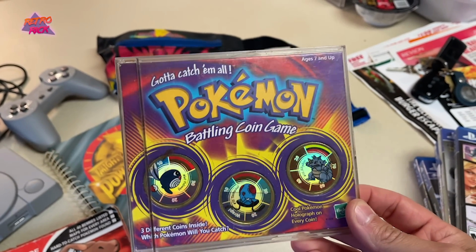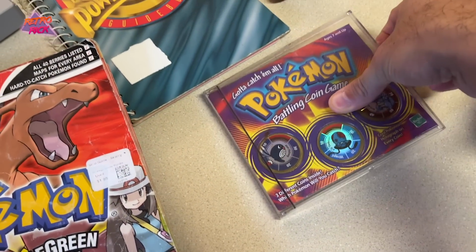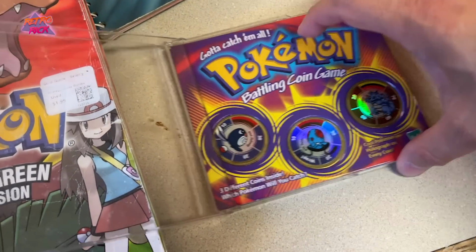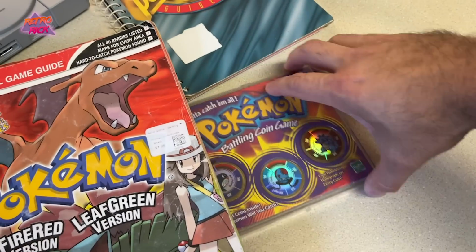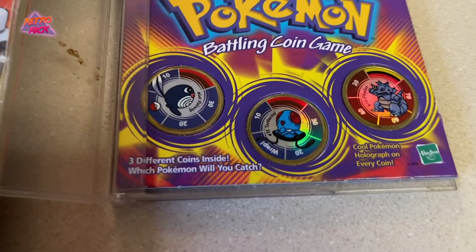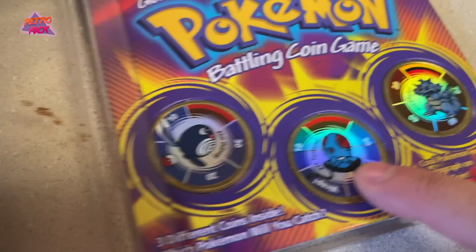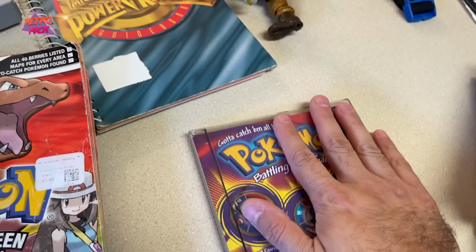Yeah. Pokemon Battle Coin Game. I never had these, and they look rad. Are they heavy? Yeah, they're like metal. Okay. We had a bunch of them growing up. And because they were so... Look at that. Ride On. Tentacle. Polywag. Yeah, that's awesome, man. I don't have that, so thank you for that.